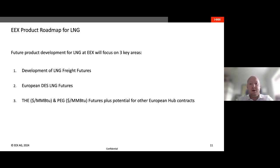Obviously, this has been an area of debate over the last few years, where we saw, with extremely high European gas prices, the correlation between DES LNG and TTF and other gas hubs really breaking apart. With prices returning to more normal levels now, those concerns seem to have gone away, but this is an area that we'll continue to look at.